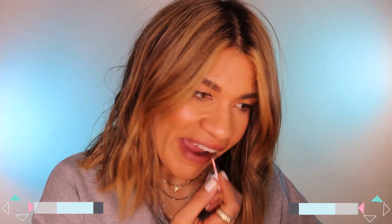Alright beauties, so from the Everyday Nudes Volume 2, my 2 favorites are Bal Harbour and Canyon, because, you know, I'm a mixer. Alright beauties, and here's the finished product with Bal Harbour and Canyon. Just like my other pairing, I like to have a little bit of red and a little bit of nude just to make the perfect lip for me.